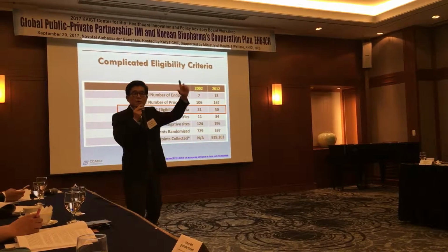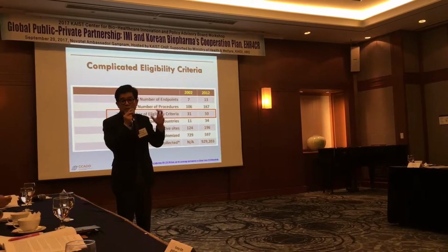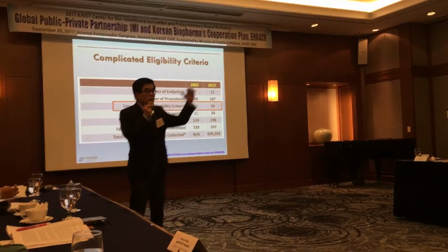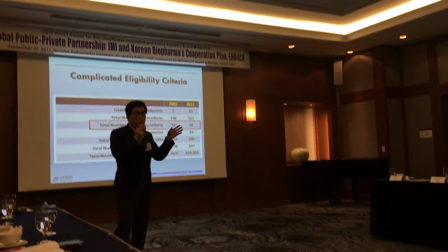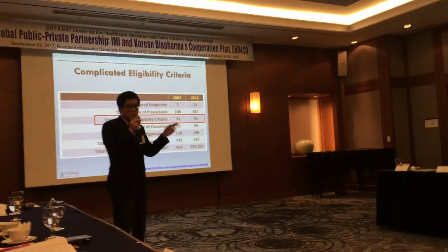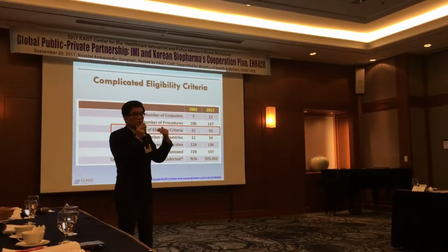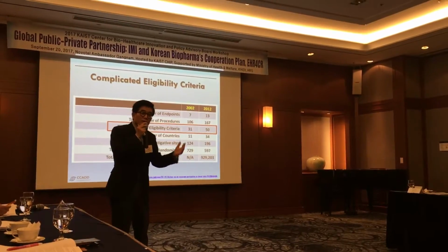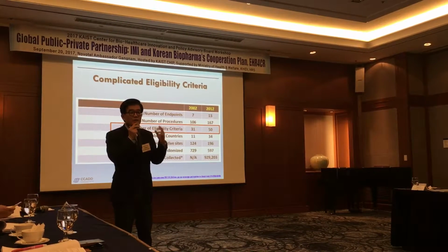Of course, the most important clinical endpoint is overall survival, or OS. But there are other types of endpoints that you might want to look at. For example, time to progression, time to tumor response, also some kind of biomarkers, a whole lot of different kinds of endpoints.